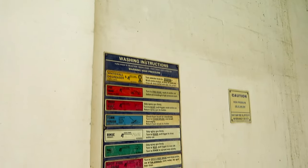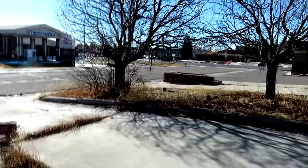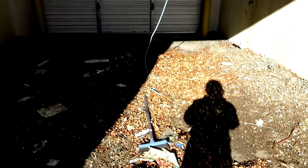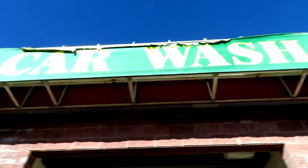You can see some more of the signage, and also more instructions for how to wash. Some more mat holders and another gun right there for squirting your car. Got a couple of planters out here on the entry area to this. Then we got one more that's just an absolute cluster. Looks like this one still has the broom installed. Look at that. I definitely wouldn't use that broom though. Jeez, look at the top thing here that says car wash. That has definitely seen better days.